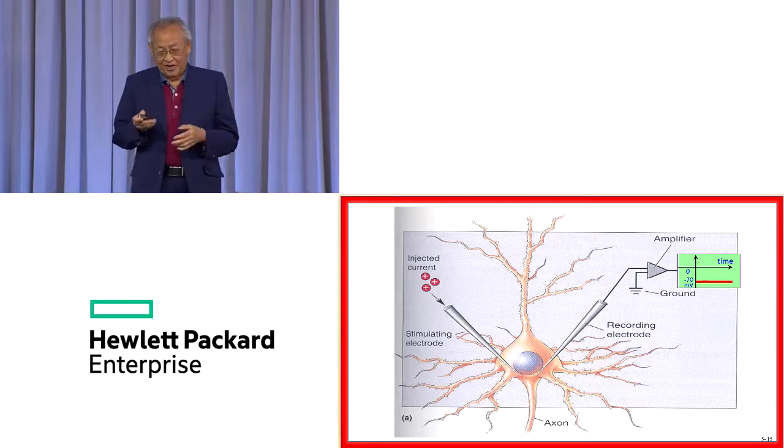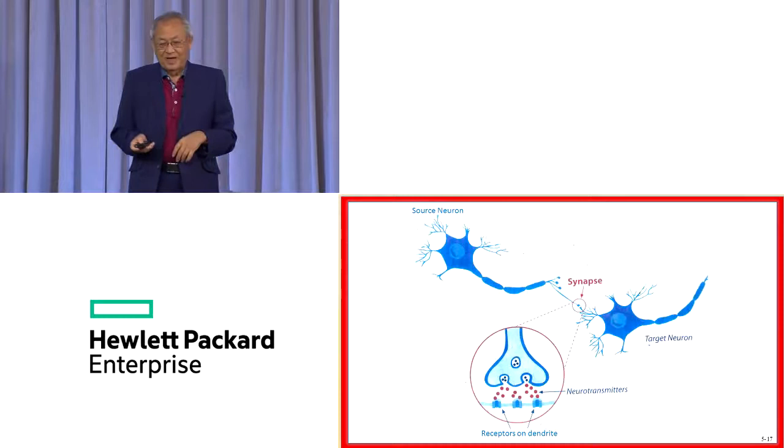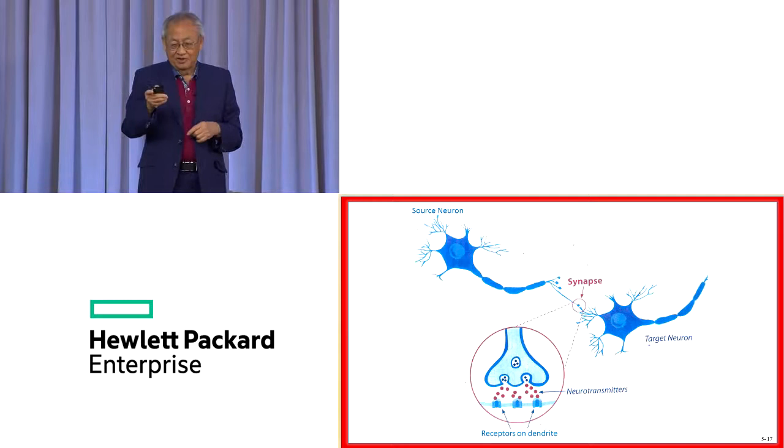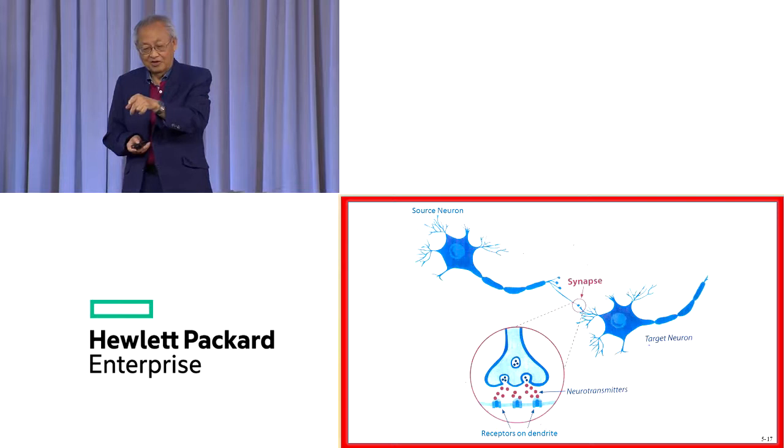Okay? By the way, 70 millivolts is about, for those of you who want to have a feeling, 20 of those double A batteries. That's what our resting potential is. And then you take two memristors, and the output of the axon on the upper half is making information contact to the next one, and that's called a synapse.